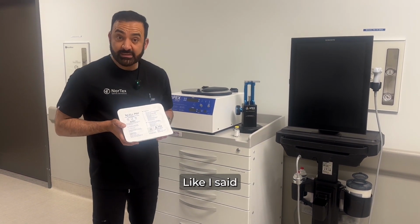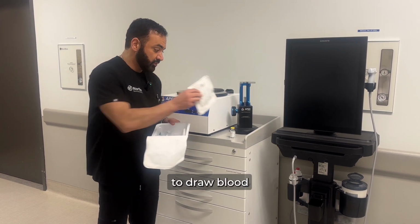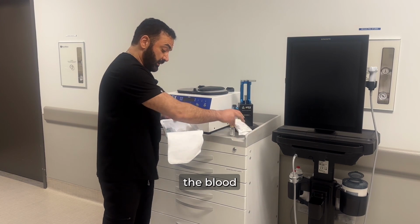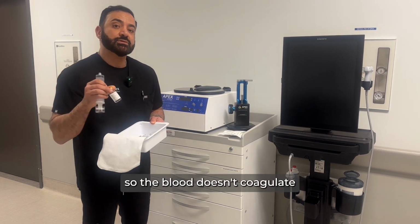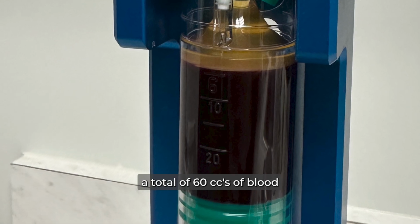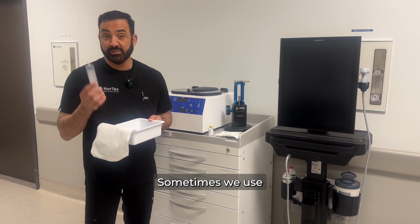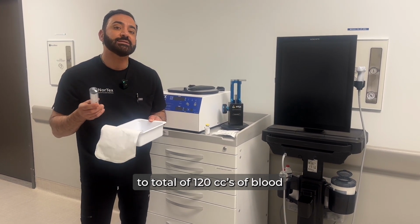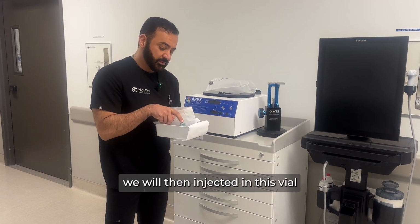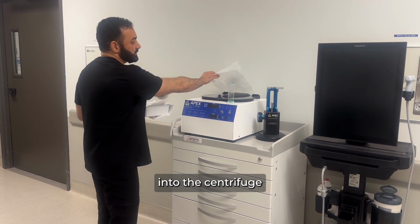And here we have the kit. Like I said, one of the many kits that we use. In the kit we have what we need to draw blood. First thing that happens is that we will draw the blood, get the anticoagulant so the blood doesn't coagulate, and we'll be getting a total of 60 cc's of blood. There's a couple of kits, like I said. There's a 30 cc, there's a 60 cc. Sometimes we use two of these to total 120 cc's of blood, depending on the condition. Once we have that 60 cc's, we will then inject it in this vial. This vial will go here into the centrifuge.